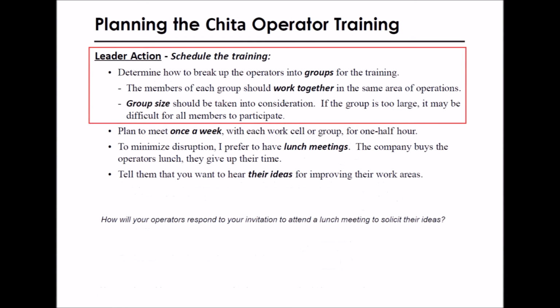After you receive your operator workbooks, you can schedule session 1 of the operator training. You need to determine how to break up the operators into groups for the training. The members of each group should work together in the same area of operations. Group size should be taken into consideration. If the group is too large, it may be difficult for all members to participate. If it's a small operation with 10 or fewer operators, one group should be fine. It's important that everybody participate.